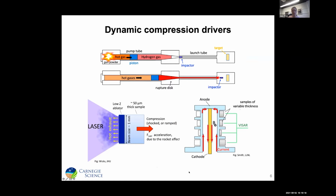nanoseconds. And then finally, I'll mention briefly that there's also pulse power experiments. For example, the facility that's been developed at the Z machine, which provides the ability to generate loading duration somewhere between a gas gun and typical laser compression experiments. And I believe it was mentioned the other day that this is a potential exploratory idea for a possible e-hutch addition at HPCAT.